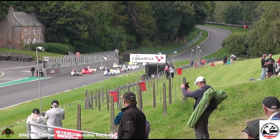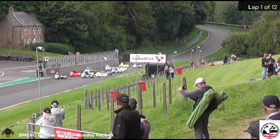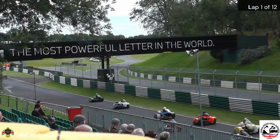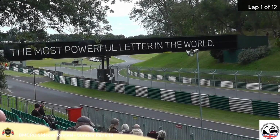The revs rise. This race is over 12 laps, as was the last one. Away we go, and it's not a great start there by Fenwick and Napton. Actually, it is Founds and Walmsley who do indeed get the jump. I think it's been a pretty decent start there, also by Bryan and Hyde. I think Crawford and Hardy might have struggled a little bit off the line there as well.